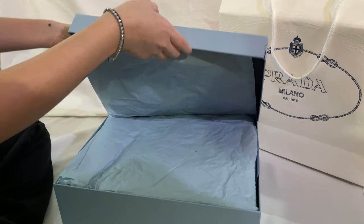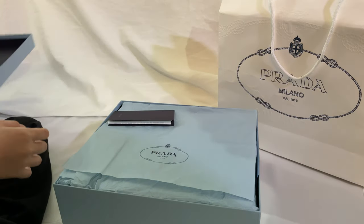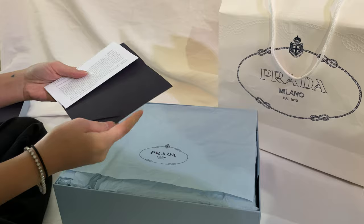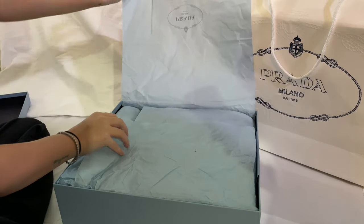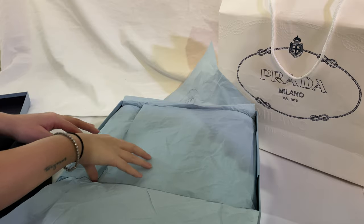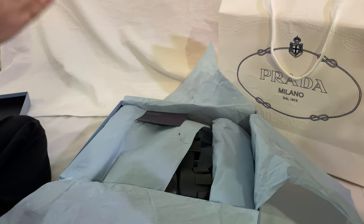Literally die. It's so pretty. Yeah, it's so pretty. So it comes with the receipt as per usual. Oh my god. It's funny because usually I'm all about bags, but I'm more excited about the shoes this time. Oh my god! I think the boots are really good, actually.